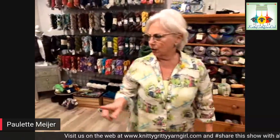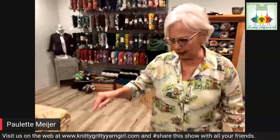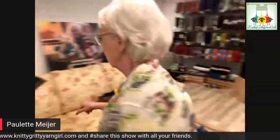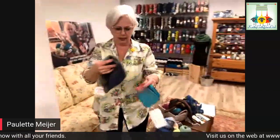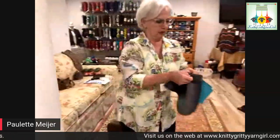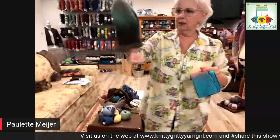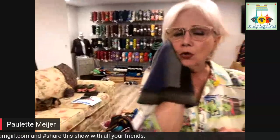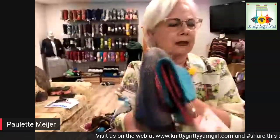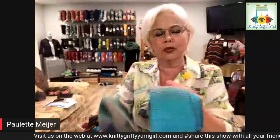So let's move along to, I wanted to show them this. This is Amatola. And hats. Look at this great hat. It's just a little beanie. It's adorable. Amatola is just so soft. I really love it. It's one of those yarns that when you're working with it, it's just silky and smooth and lovely to work with.